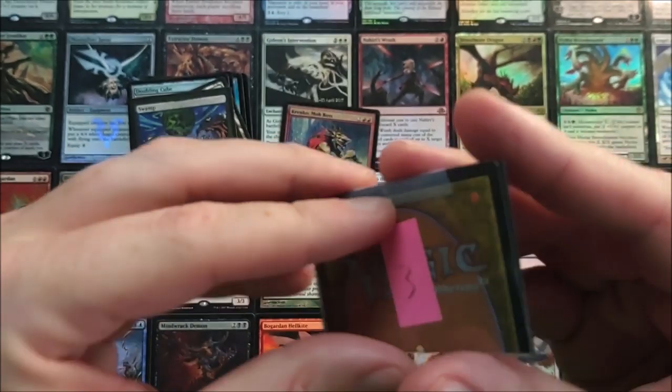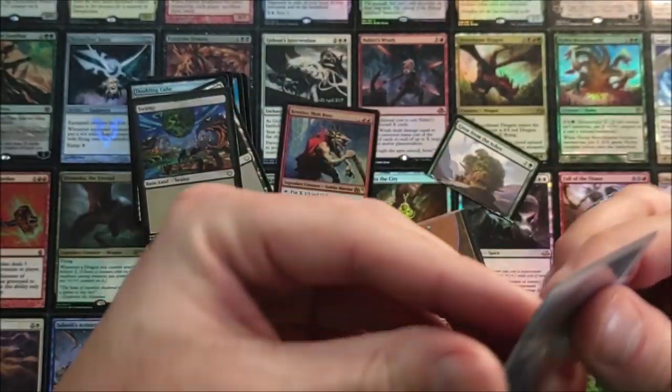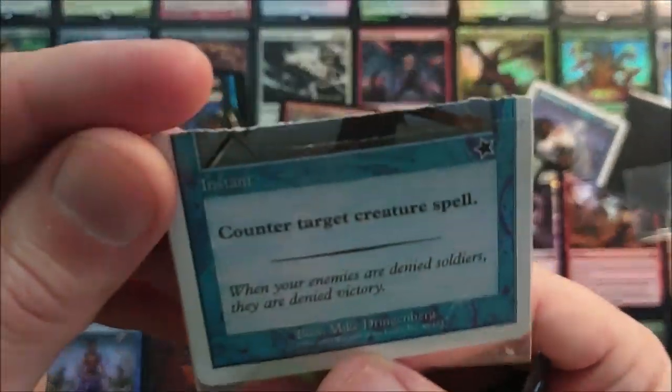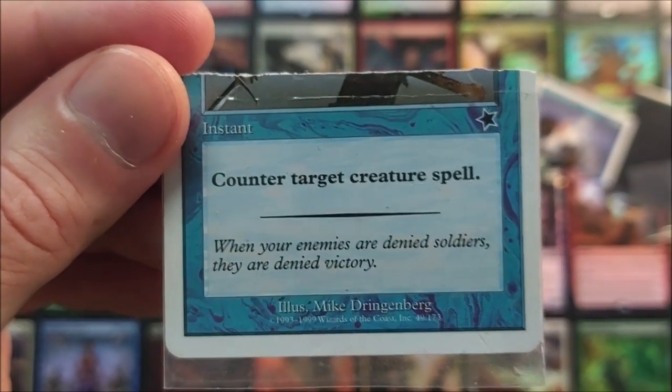Almost forgot this. Almost, but not quite. Grown from the ashes, was destroyed. And the removed soul. Remove Soul. There you have it. So Grown from Ashes and Remove Soul were butchered from starter. Good card from back in the day. Appreciate you sending these out, homie.